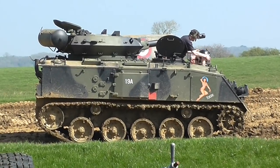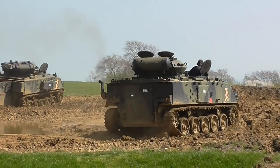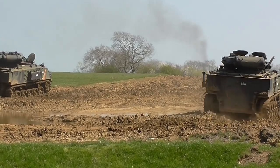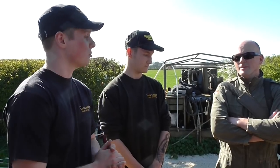Now, it weighs around about 15 tonnes without the turret. With the turret, it weighs around 17 tonnes. Now, although it does weigh quite a lot, it can still actually get to about 40 miles per hour on road. Now, we're not going to get anything like that. However, when we're going round, it is fast enough, trust me.